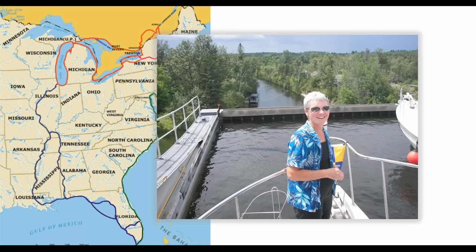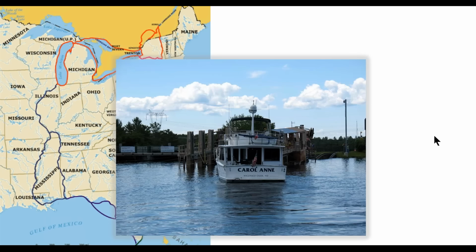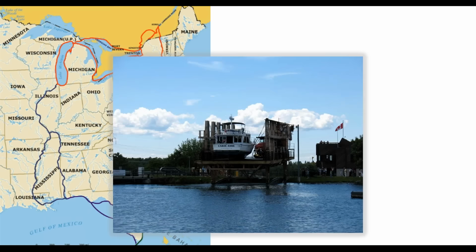Another very unique lock on the Trent Severin is the Big Chute Marine Railway. This is lock number 44 of 45. And this is very unique because they decided it was less expensive to build this marine railway to transport boats over a road than it would be to dig a waterway there. So once again, we'll show you some time-lapse photography. But what happens is the boats drive into what just looks like some piers there, but there's actually a sling underwater that the boats are lifted up by, and the whole contraption moves out of the water and carries them over that spot of land.